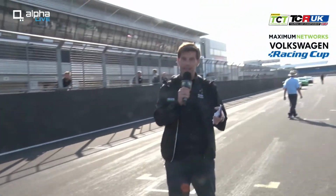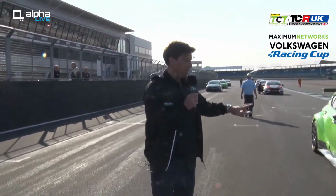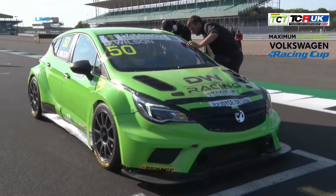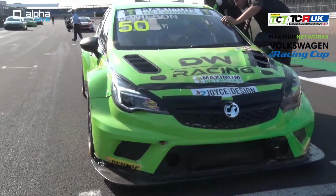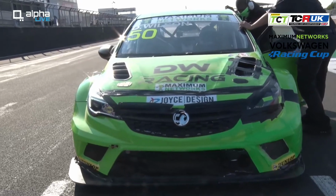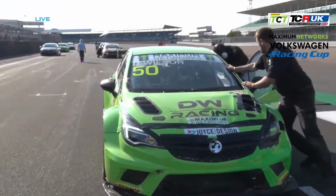And incredibly making up the grid just here using a lot of high-performance duct tape, we have got Darrell Wilson. This car being taped together, held together, huge front end damage in that first race. You can see just the extent of it, huge amounts of damage, but Darrell Wilson will be wanting to get some really strong results.